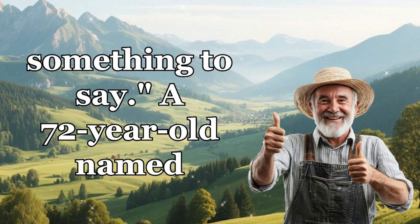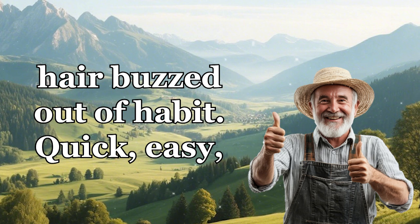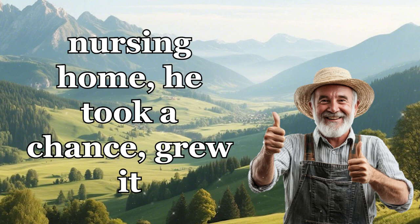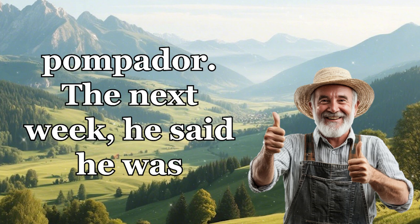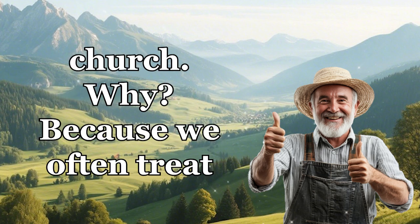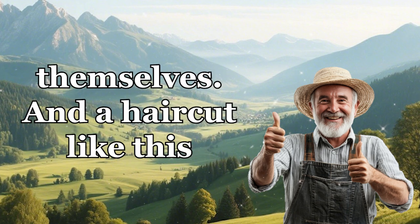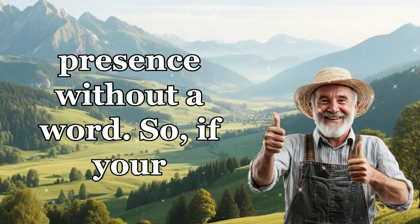A 72-year-old named William from Illinois used to keep his hair buzzed out of habit, quick, easy, no fuss. But when his granddaughter told him he looked like everyone else in the nursing home, he took a chance, grew it out, and got a modern side-part pompadour. The next week, he said he was treated differently everywhere he went. At the pharmacy, at the library, even at church. Why? Because we often treat others based on how they treat themselves. And a haircut like this communicates value, dignity, and presence without a word.